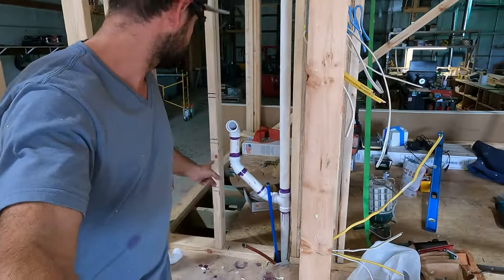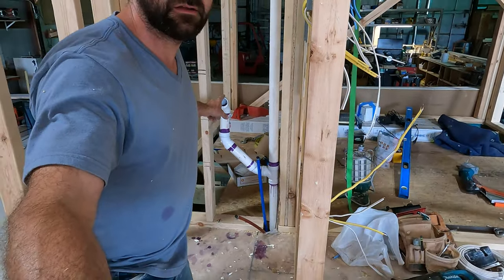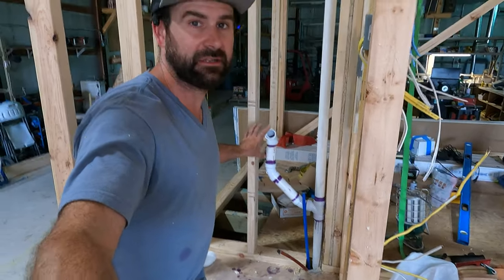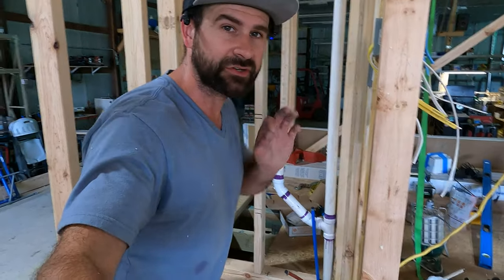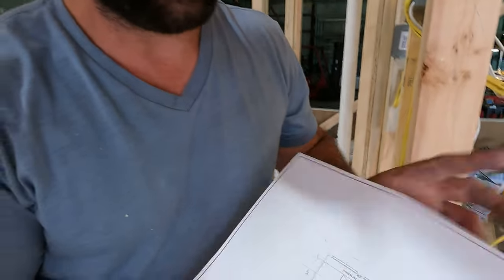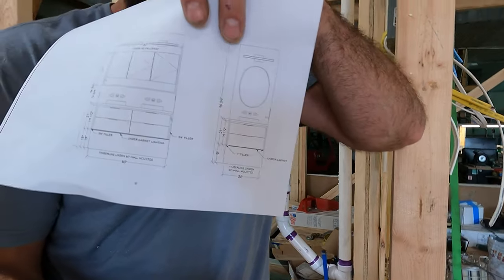Okay. So this right here is the drain for the vanity. I drew some lines on the wall. It's a floating vanity, and it's got two drawers. So I had to make sure that this thing was just right on the money. In fact, here's the drawing right here. I don't know if you can see this, but I'll do my best.